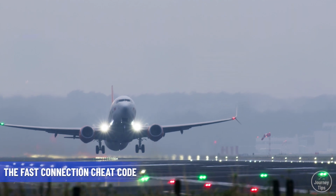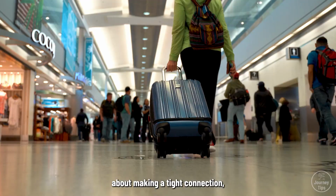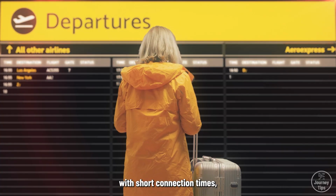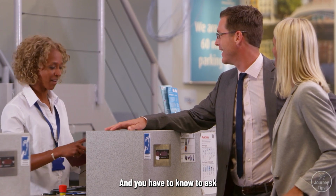The Fast Connection Cheat Code. If you've ever stressed about making a tight connection, this tip could save your next trip. Airlines have a system in place to help passengers with short connection times, but they rarely advertise it, and you have to know to ask.